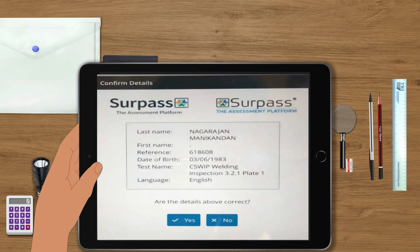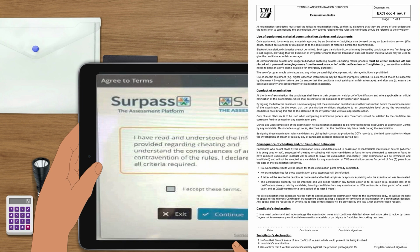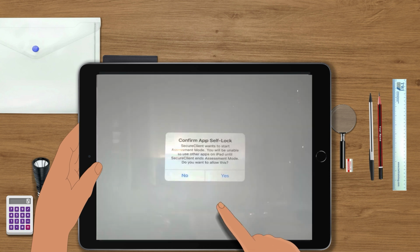Ensure that you have entered the correct key code of the examination and then click the OK button to move forward. Ensure your name, candidate ID, DOB, part of examination and then press the Yes button. If any corrections are needed, please let the invigilator know before starting the exam. Take time to read the information on the screen and accept the terms by clicking on the empty box. Click the Continue button to move forward to the next screen.